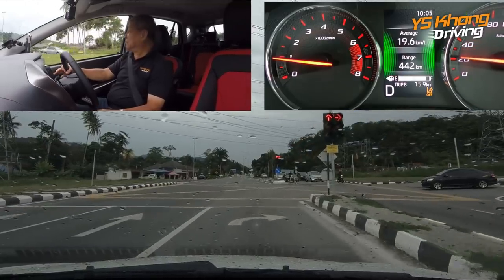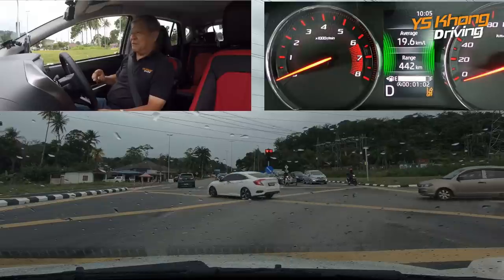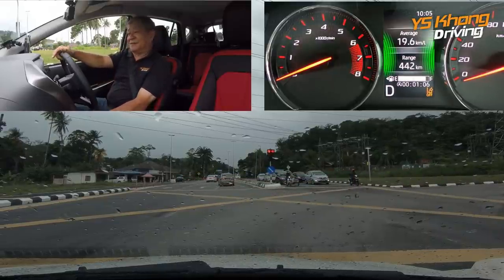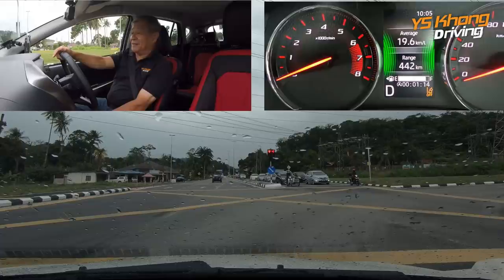Every time I come here, I'm reminded of our rally days. Because this road goes to Sepang and Tanah Merah, and that's where a lot of our rally stages were held back in those days. But that was a long time ago in the 80s and the 90s. And now they're just nice memories, guys.